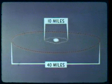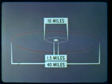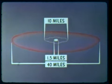The Orange fireball expanded more slowly, reaching a diameter of approximately 1.5 miles in 10 milliseconds. The Orange infrared fireball, although of the same diameter, lasted somewhat longer than Teak.